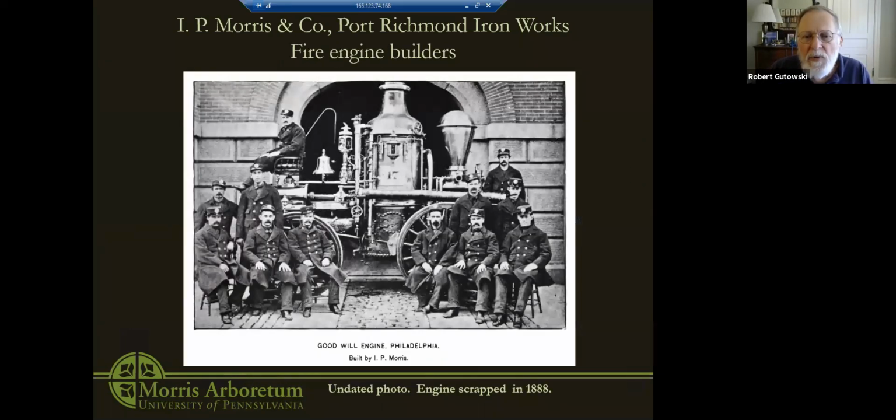And they also made engines of recovery. This is one of the last engines they built, a fire engine, and it was just scrapped the year they moved into Compton.